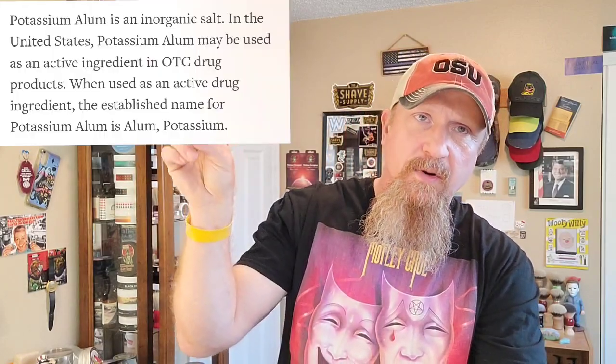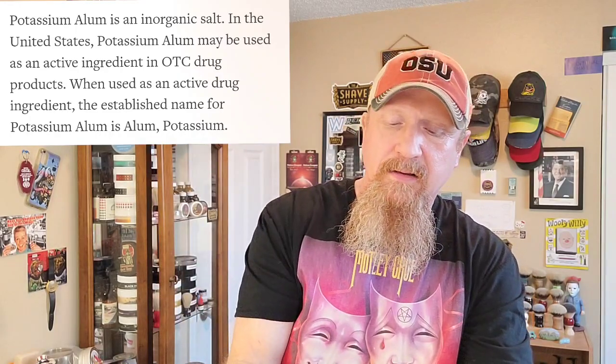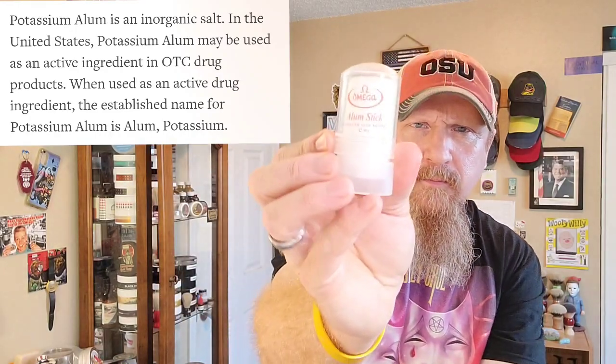One thing you can do is, if you're a wet shaver, you probably already have some. This is the one I like to use for this purpose. Potassium alum. It's safe. It's a natural ingredient. It's a salt. I'll put more information about it here for those who aren't aware. I know most of the wet shavers, most people who watch this do. I like this stick from Omega.